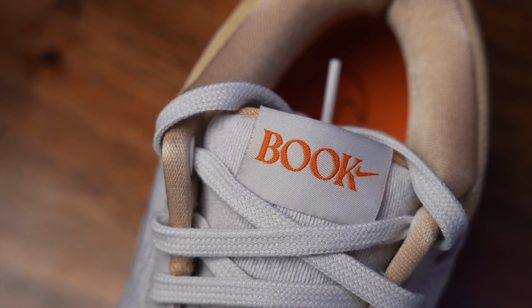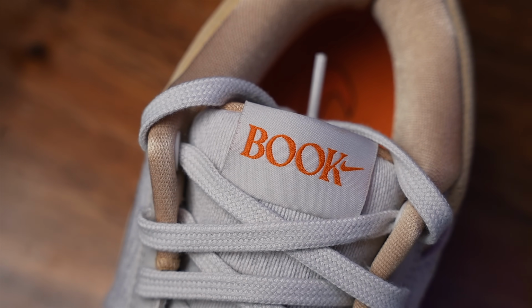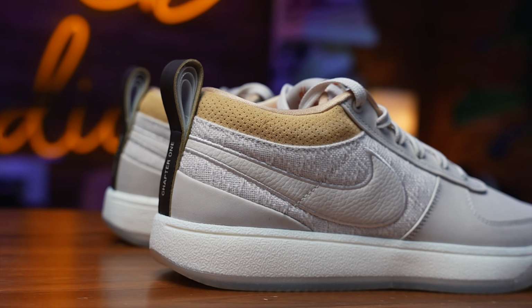You also got the book on the tongue. I like that as well. I like how it's like a book itself, chapter 1. Get it? I like that.